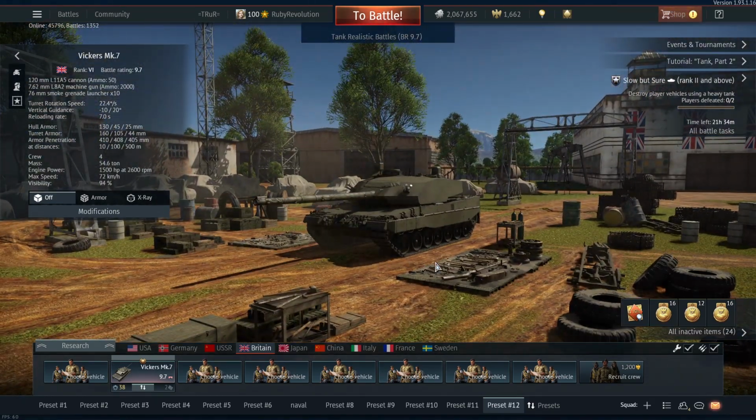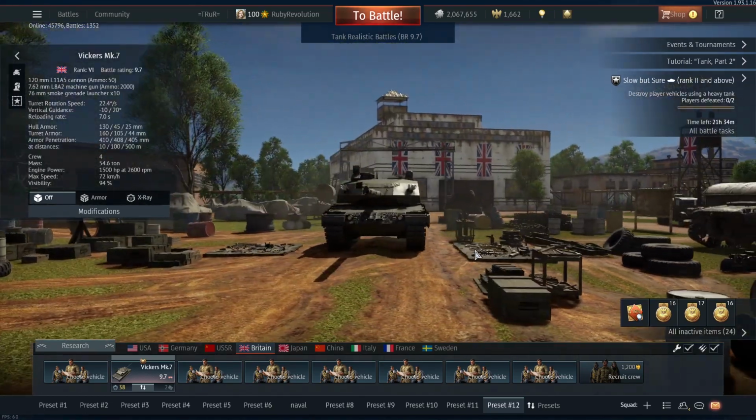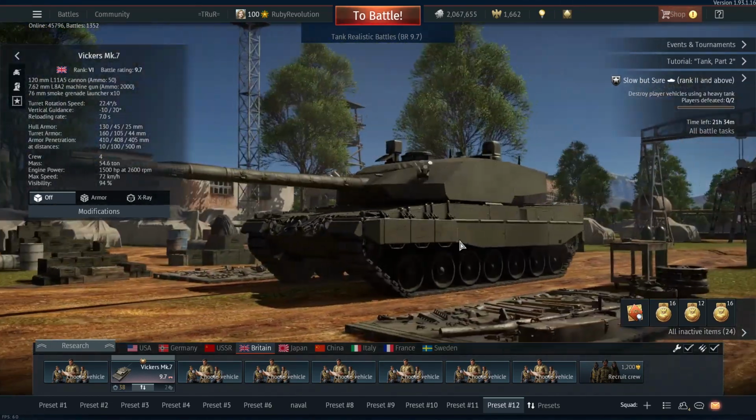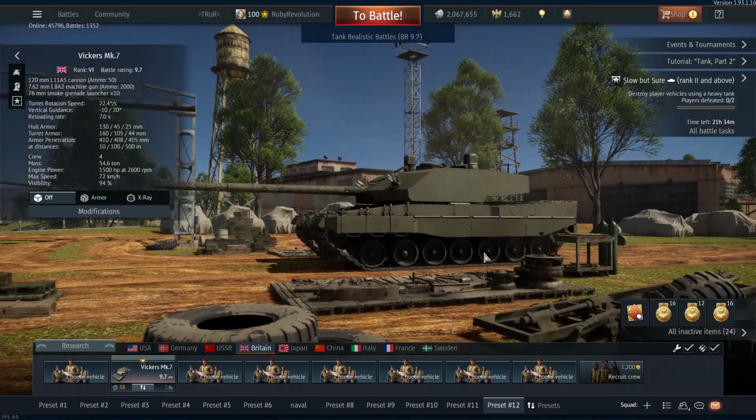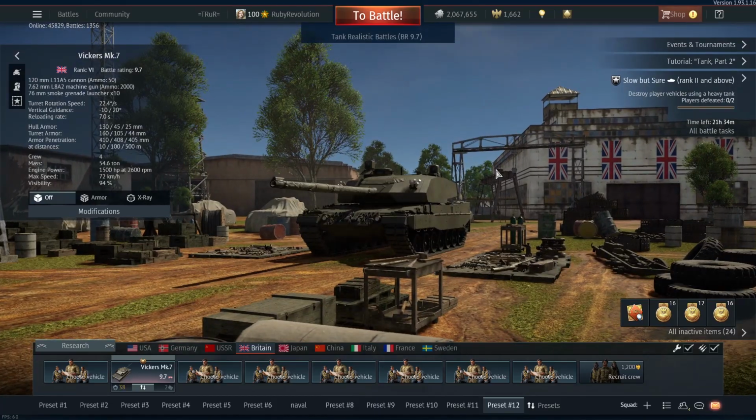So what we're going to do today is take the Vickers Mk7 out into a ground realistic battle to see how this ugly bastard child gets on and how much damage we can dish out. So let's get going and we'll see how we get on.